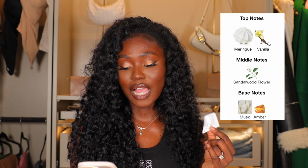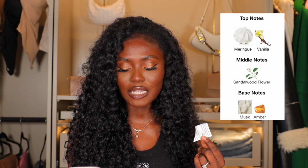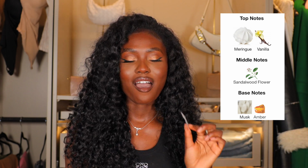It's the perfect balance of sweet, but a light sweet. It's very much like I'm about to go to the gym, or I'm going out to the grocery store, or I'm gonna spend the day out running errands, but I don't need to put on a super crazy perfume. I just want to smell good and light and airy, but sweet at the same time. The top notes are meringue and vanilla, middle notes are sandalwood flower, and base notes are musk and amber, which is like the basic perfume scents that I love. But it is a very vanilla type of scent.